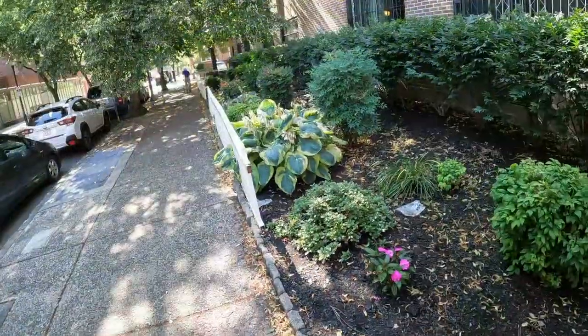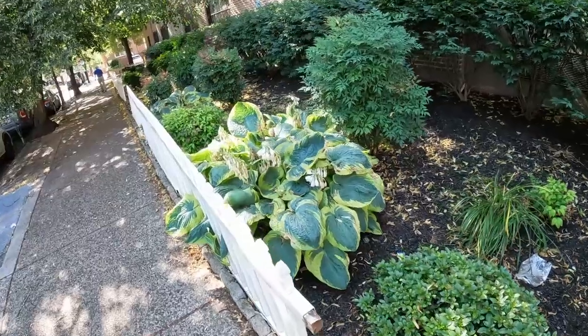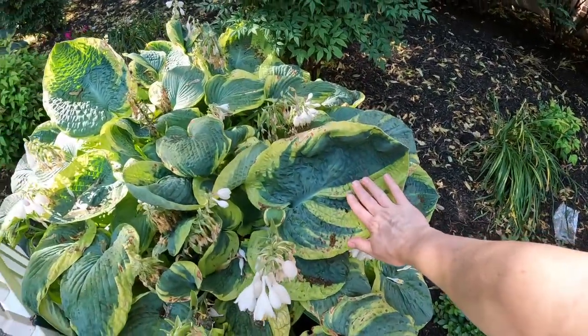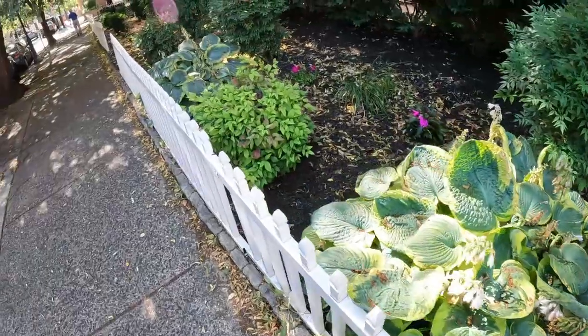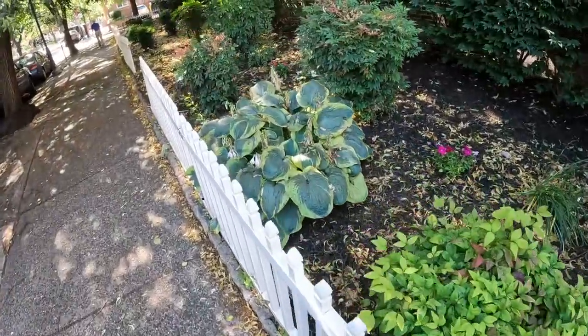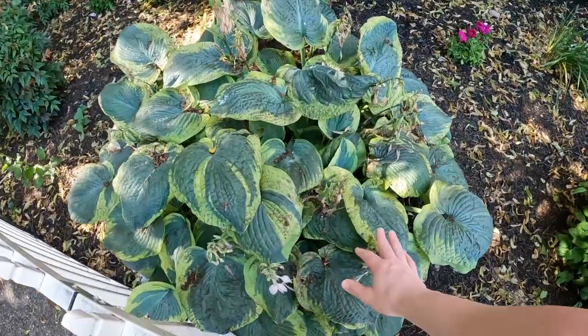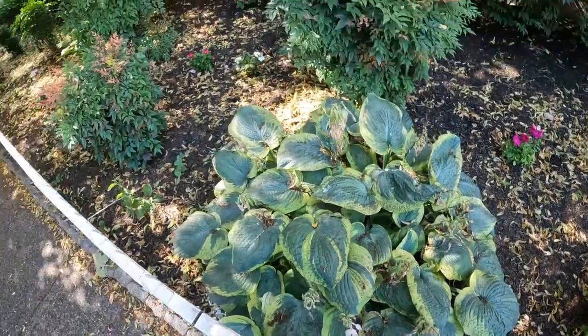Walking by some hostas here, and these leaves are gigantic. Just want to show you real quick how huge these are. I'm not used to seeing the variegated leaf varieties that are so huge.